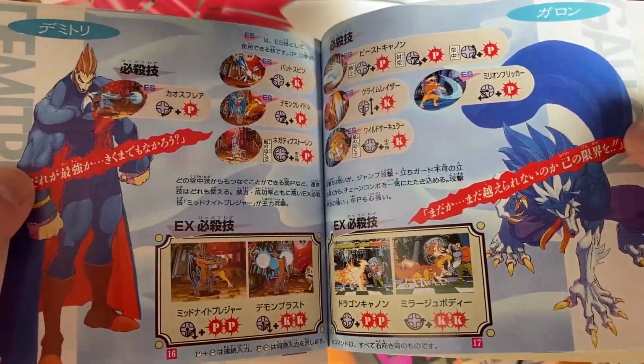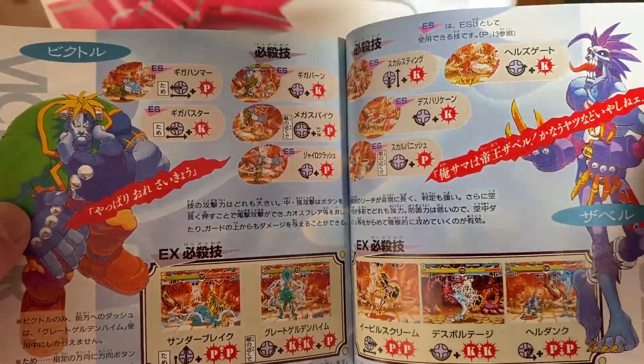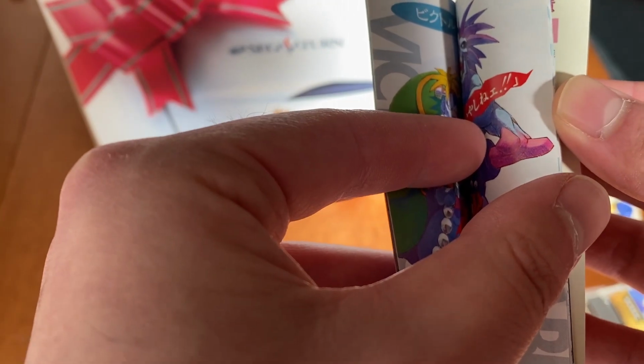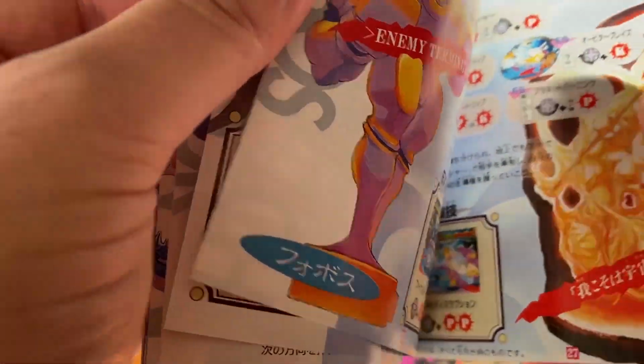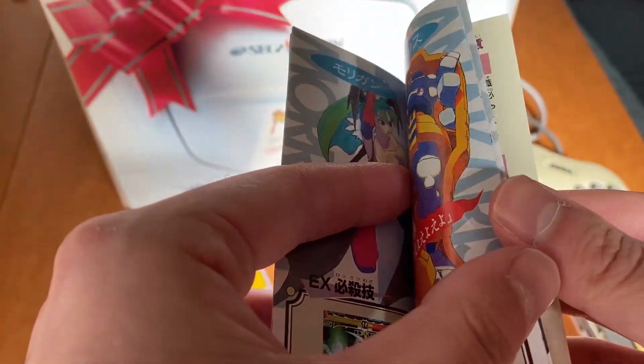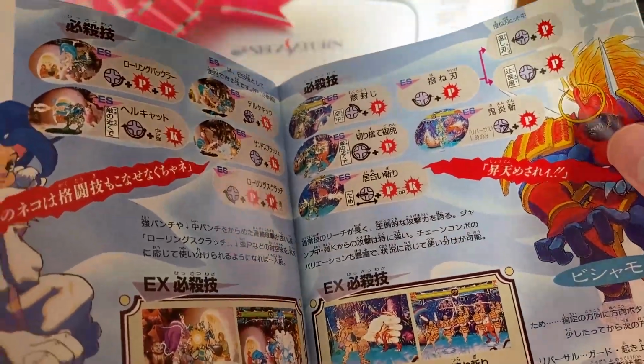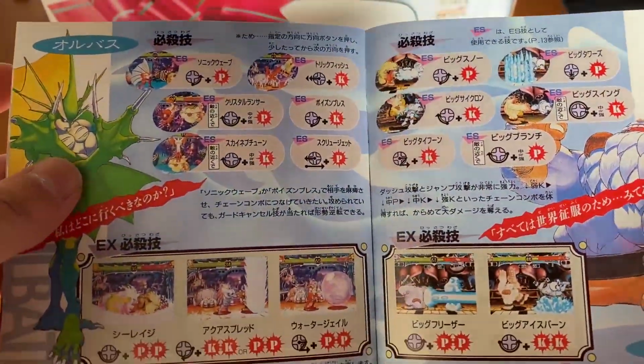Yeah. But anyway, these are some of the characters. Really cool designs. I love this old Capcom art, but yeah, definitely recommend this one. This will be fun to play with friends once I get a second controller for my Saturn, but yeah, for $5 you really can't go wrong with classic Capcom fighting games.